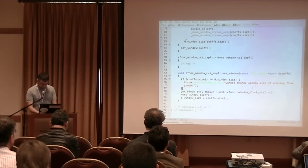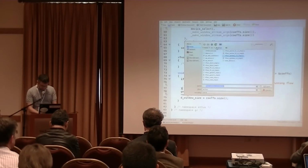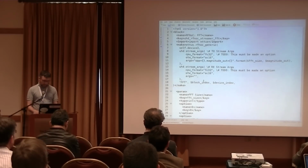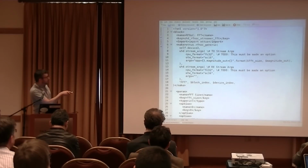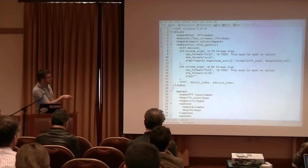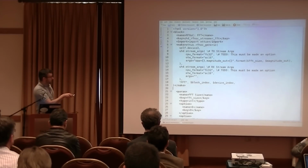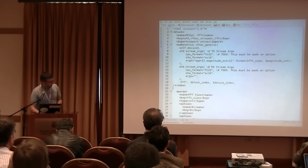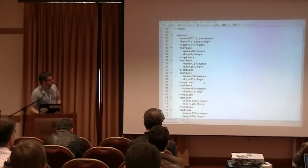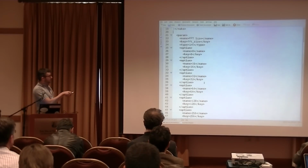So just to very briefly show you how that looks. You can see we instantiate an RFNoC generic class. We pass in some things that we need to specify. And what's interesting is that this RFNoC generic takes in all these arguments that are very, as the name says, generic, but we're actually specializing them in here. So the rest of this looks like a typical GNU Radio XML file, which I unfortunately don't have the time to explain in detail.